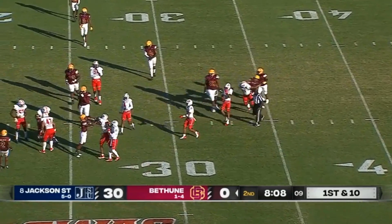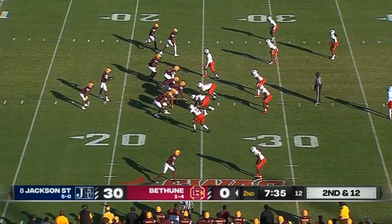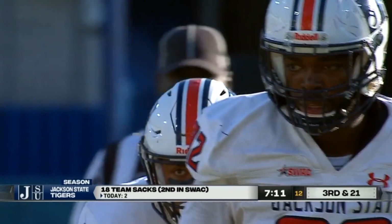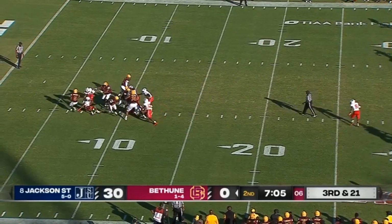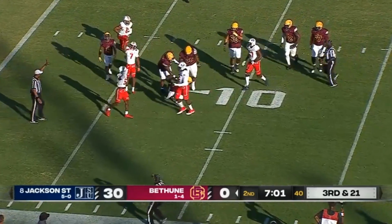Jones kept it and dropped it, but falls on top of the football. Four-man rush, and they get to Jones in a hurry. So a couple of sacks today. This is a defense that finished second in the FCS last year and trying to improve on that. And they get another sack. That's three of them now.